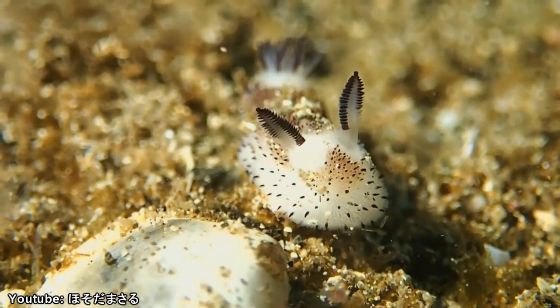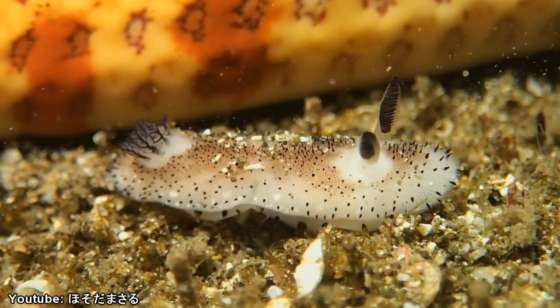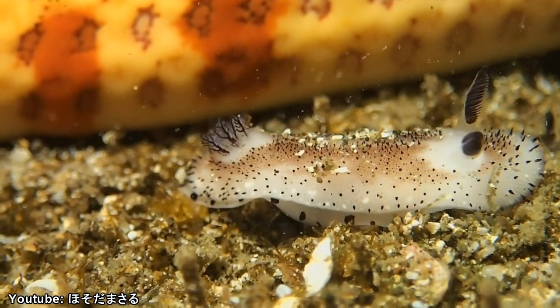This little sea bunny is actually a type of sea slug known as a nudibranch. These cute white little sea bunnies are primarily found off the coast of Japan.